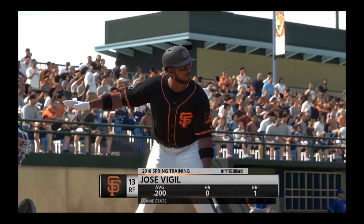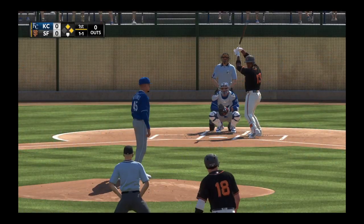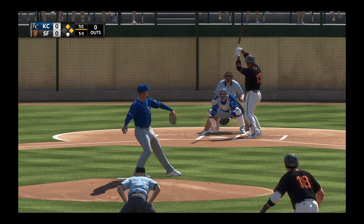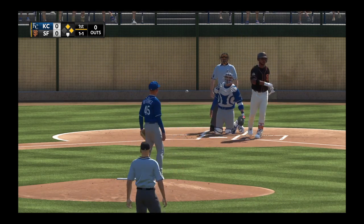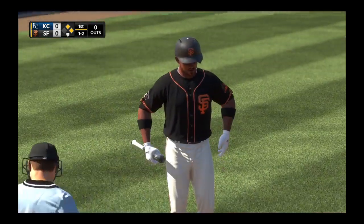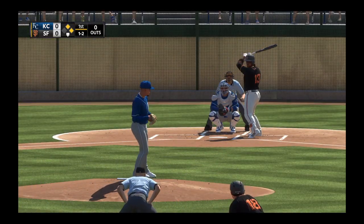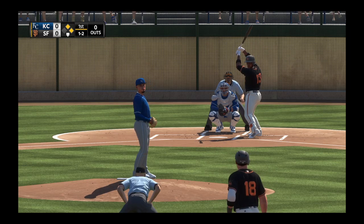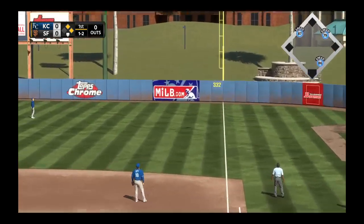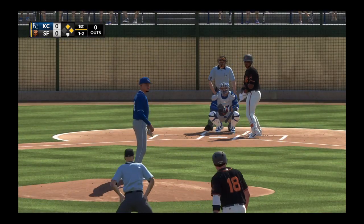Coming to the plate now, Jose Vigil. And he could give his guys an early lead if he can come through here. A 1-1. Swinging, a ball hit on the ground, but a foul ball. 1-2 the count now. Now he extends nicely, and this ball's driven to right field and deep. And it'll fade just at the end and winds up a long foul ball.